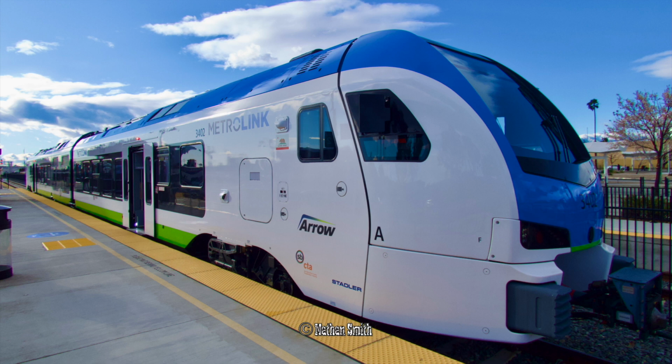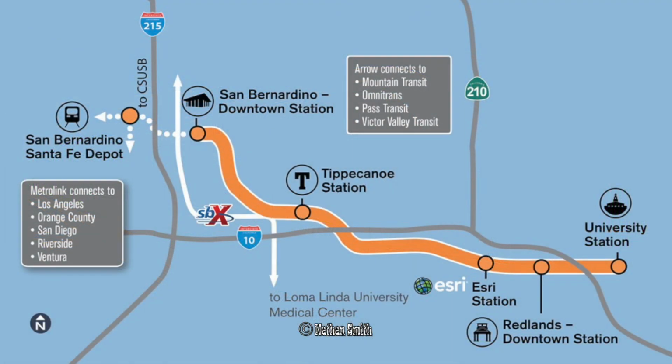In this episode, we are going to talk about California's newest commuter rail operation, Metrolink's Arrow service between San Bernardino and Redlands. The route runs 9 miles between downtown San Bernardino Station and the University of Redlands Station, with stops in Tippecanoe Station, Esri Station, and Redlands Downtown Station.